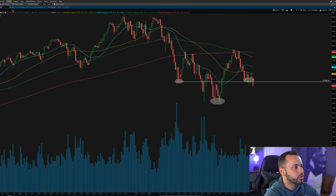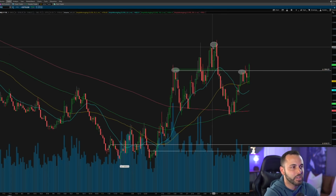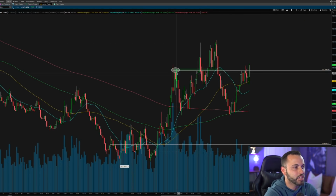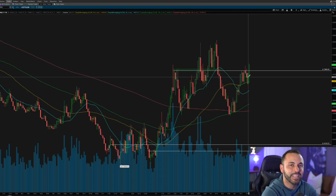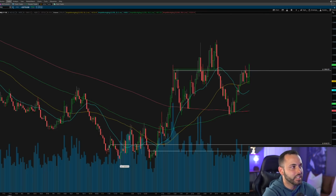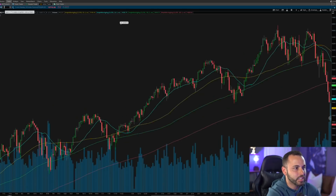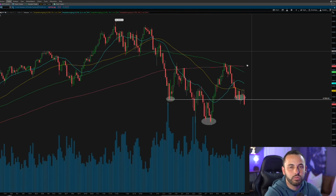Why is that an inverse head and shoulder? Well, if I inverse this Nasdaq chart, you guys would see, if you're more familiar with the head and shoulders formation, this is a head and shoulders formation. You have a left shoulder, a head, and a right shoulder. Typically, in a head and shoulder, you would see this move back to the downside. Now, this is the inverse of the chart, so I was looking to see if this inverse head and shoulder would go ahead and create an upside move on this market.